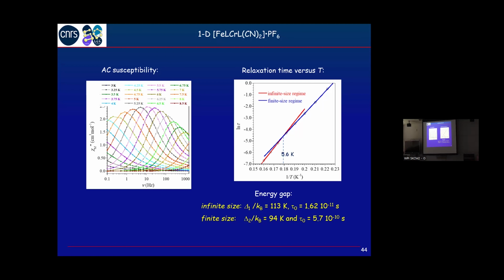5.6 Kelvin. Because coming from the defect? Yes. Defect. Actually, this is a crossing between the two. It's coming from defects that are broken chains, because for the iron system, it's very difficult to crystallize. So we get very tiny crystals. So this means the chain is not so long.